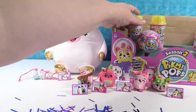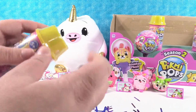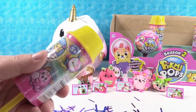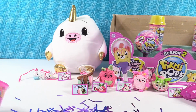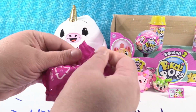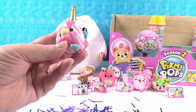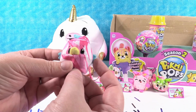That is cute. Okay, I'm gonna open up a push me up surprise. Okay, ready? I'm ready. One, two, three, surprise! Everything shot. All right, there's your Pikmi Pop. Let's see who I have. Oh, look at the little birdie. That is so cute. Oh, it's a bubblegum bird.